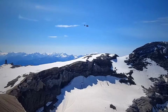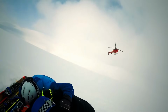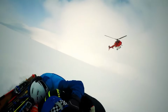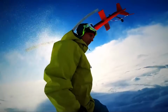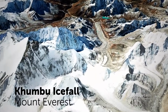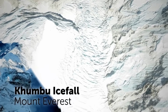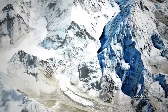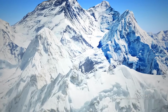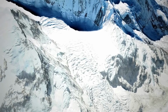Apart from these commercial pilots, there are specially trained helicopter rescue pilots who spend most of their career at 20,000 feet in the sky. Most of the time, they partner with equally experienced climbers who train by crossing the Khumbu Icefall. It's dubbed the most dangerous square mile on the planet. Made up of ice pillars as tall as a 6-story building, this huge stretch of the glacier on Everest's western side is filled with bottomless ice holes.